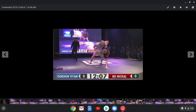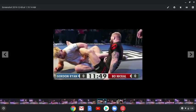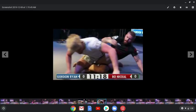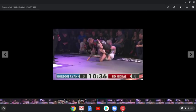But again, same situation. Gordon Ryan then goes again. Again, goes for the leg. He's trying to come up. Sort of in a bit of a neutral position here. They go out towards the edge of the mat. Again, Gordon looks like he's pretty close to coming up here. And Nickal really deserves a lot of credit for finding ways to be in a position like this and end up not getting swept and not being stuck on his back.